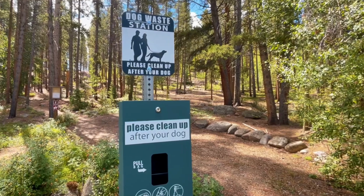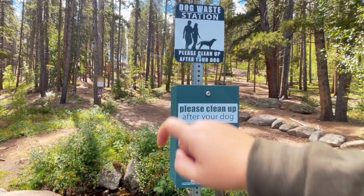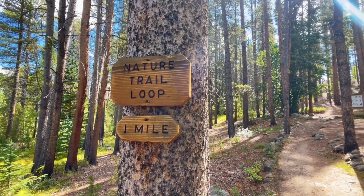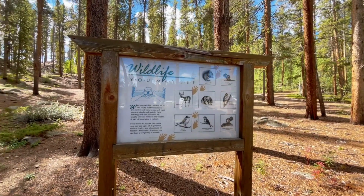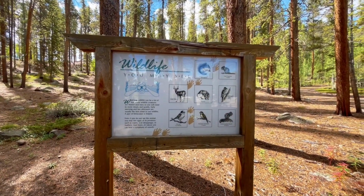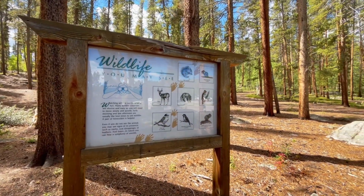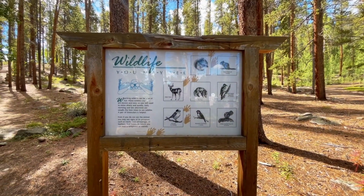If you have a dog, this is a dog-friendly trail. It does say up here though that it is not horse-friendly, so there we go. Today's trail is the Nature Trail Loop at the Hatchery here in Leadville, and it's approximately 1 mile. Now this is considered to be a birding trail, but they have some other things too, including red squirrel, the least chipmunk, red foxes, and then also it looks like the golden mantled squirrel and then mule deer, so that's pretty cool.